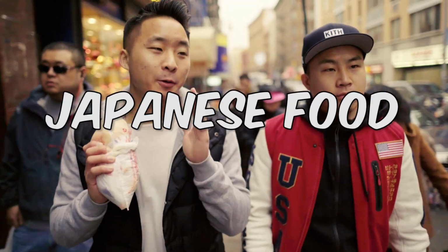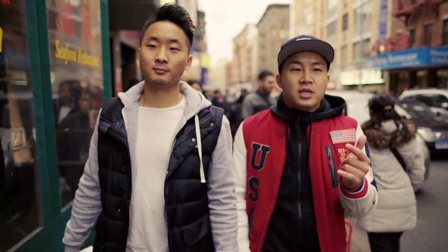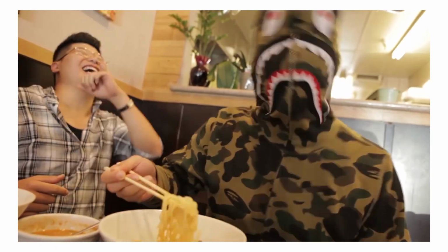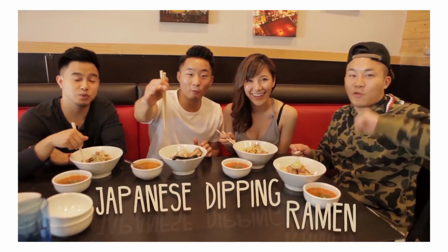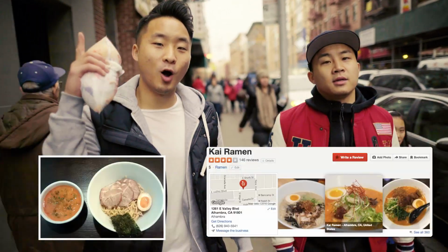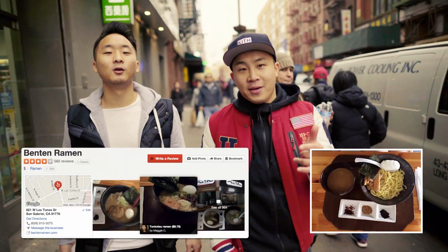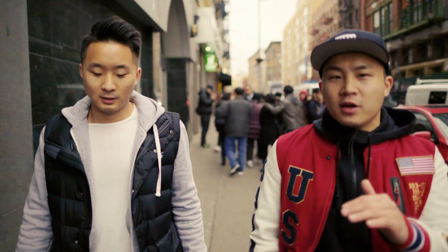Favorite Japanese restaurant overall, in my opinion, Shinsengumi Yakitori is the best. Favorite ramen in the 626. My favorite ramen is definitely the Sukemen, the dipping noodle ramen from Xiao Ramen over on Valley. I actually really like the Sukemen ramen at Benten Ramen. There's a lot of good spots for yakitori. Kazoku is pretty good. Actually, it was good. It surprised me.